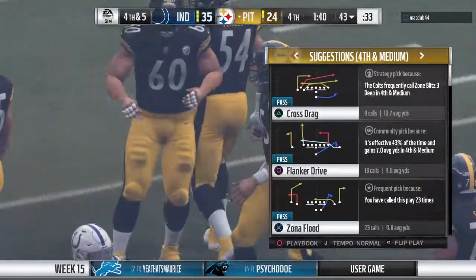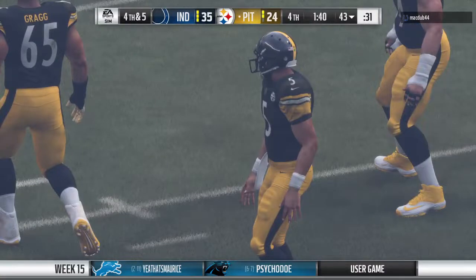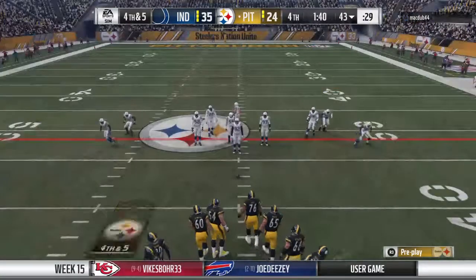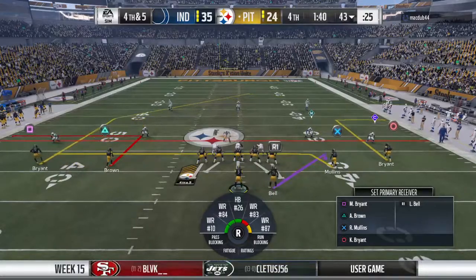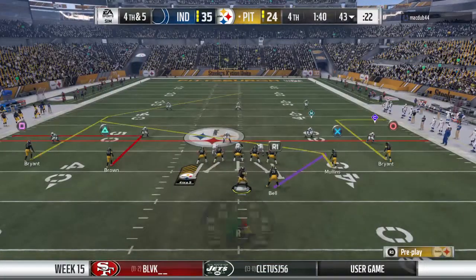I'm not sure we could spot any tendency here on this third down. They could have run it or passed it. Either one was available. They chose to try and get it through the air, but they were unsuccessful. Now that's back there. Here we go.